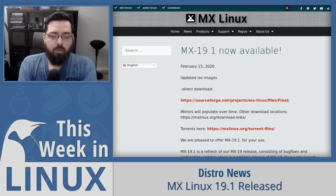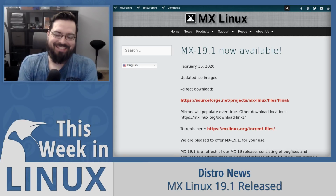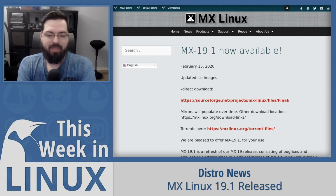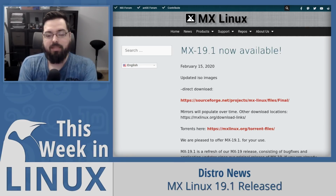So 19.1 includes this third ISO called Advanced Hardware Support, or AHS, but in parentheses, they say it's pronounced Oz, so OZ, Oz. But sure, let's go with that, which has the Oz repo enabled by default. It includes the Linux kernel 5.4, Mesa 19.2, as well as newer X-Server drivers and various recompiled apps that will utilize the newer graphics stack.